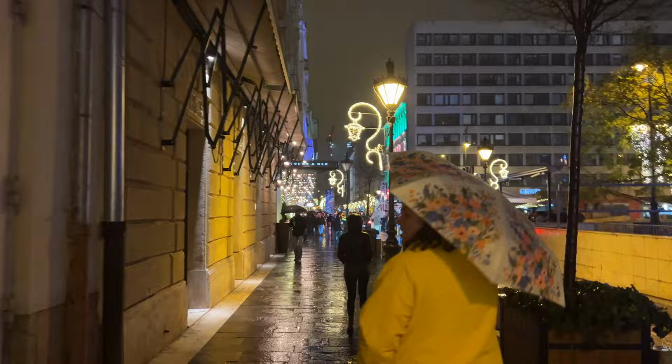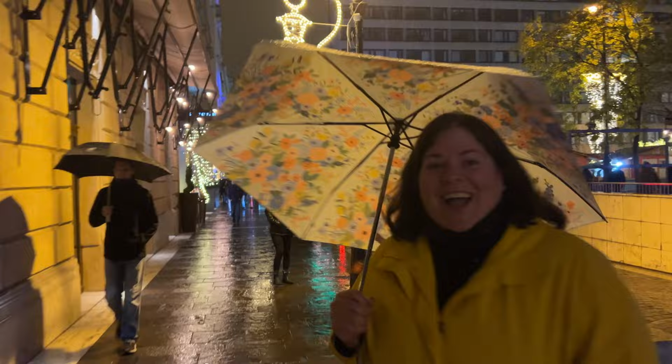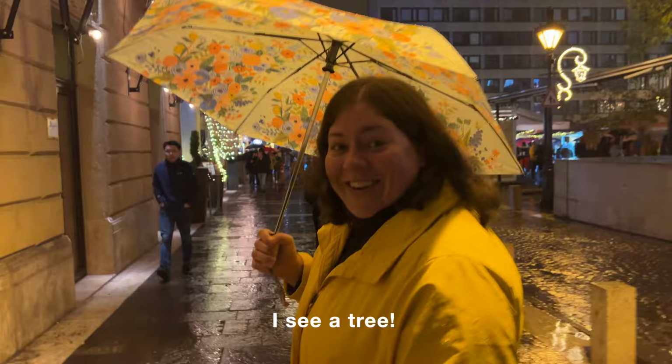I think we're coming up to something. I see Christmas market stalls. Woohoo! I see a tree.